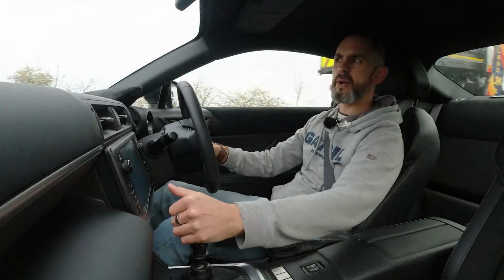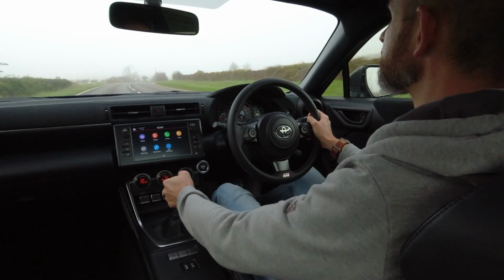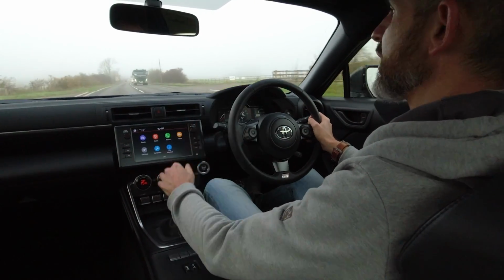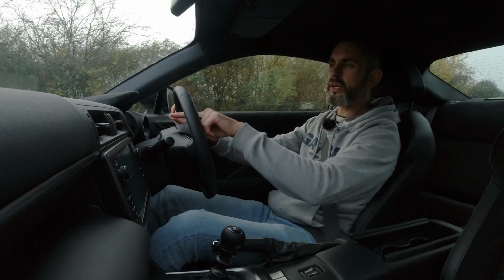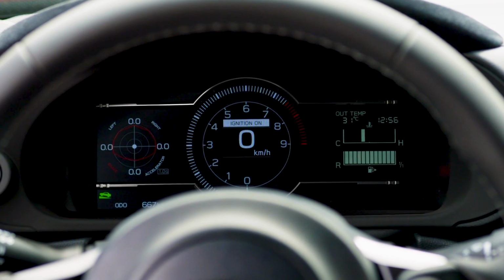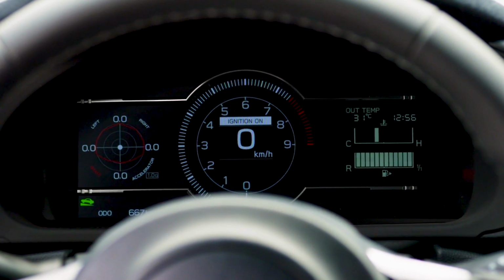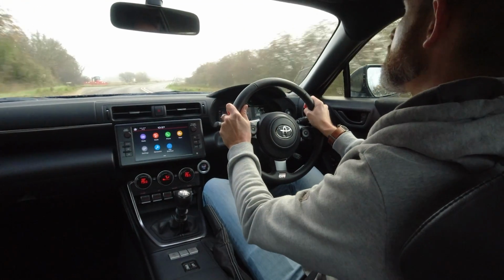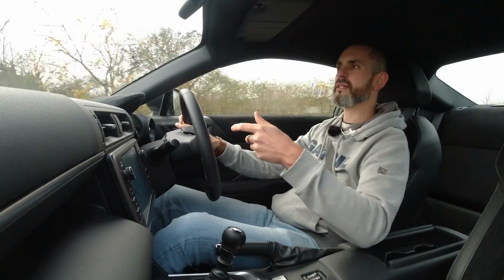I was a bit worried whether it would grip a bit too much for the power of the car. But it still feels like you can play. You've got a digital dash here, but again it delivers all the information quite simply. The 6-speed manual is really enjoyable. And it's comfortable. I've done a lot of motorway mileage in this.